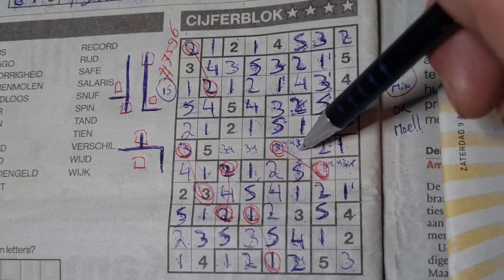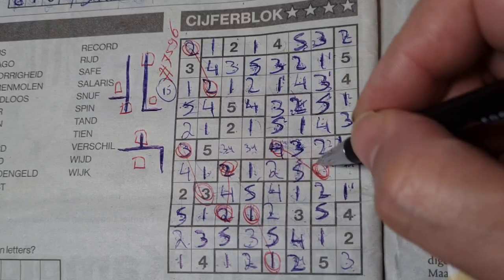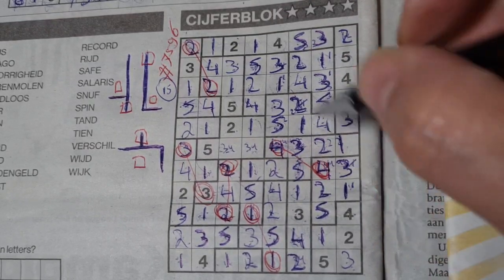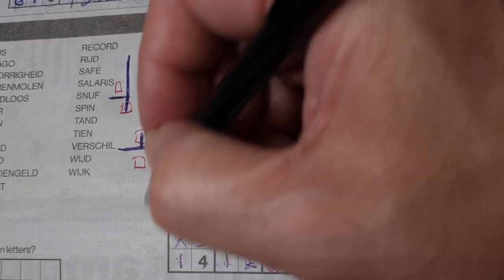That means that this box can't be 4 anymore. That box should be a 4. And this box should be a 3. This one is connected with that box, should be also 4. One box left in this area for number 3. 3 and a 4, we have a 4 now, so no 4 there. 4 should be here, and a 3 goes there. Finished in 15 minutes.